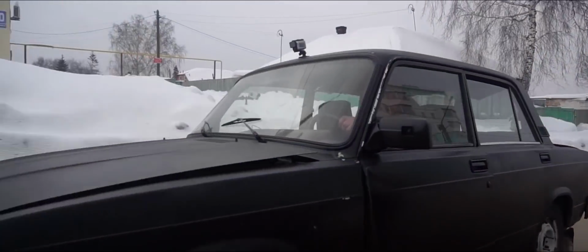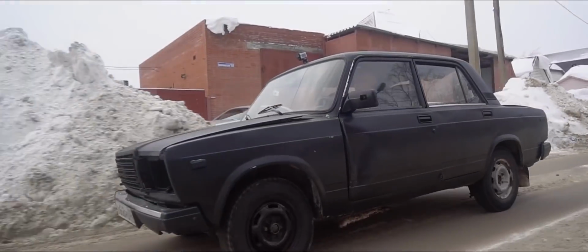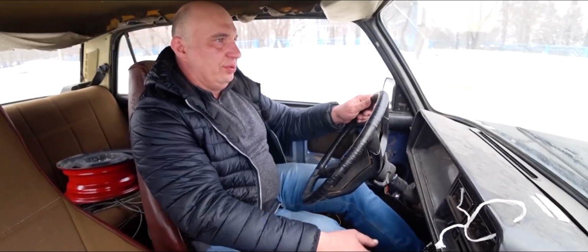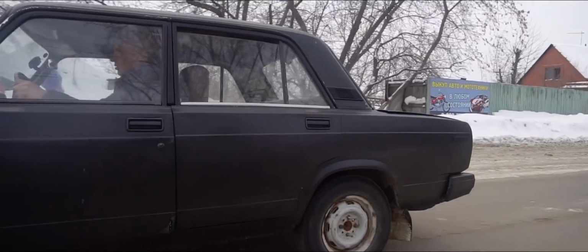Doesn't seem to be any difference in the way it drives. Nope. No detonation happening or anything like that. Everything is in perfect order. No, it's all good. No weird noises coming from the engine. Everything's fine. No issues whatsoever. As for idle, it's exactly where it should be. The car doesn't want to stall. Even running on this cocktail, our Lada doesn't seem to be flustered.